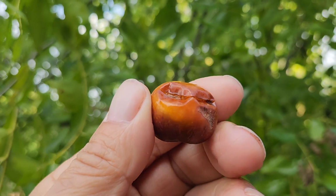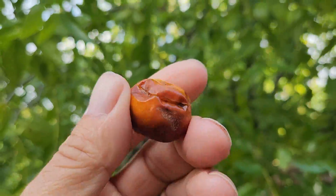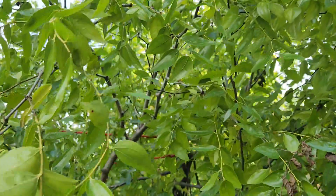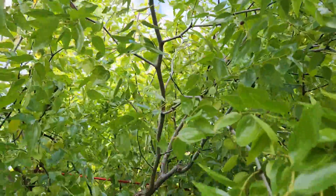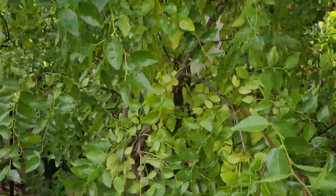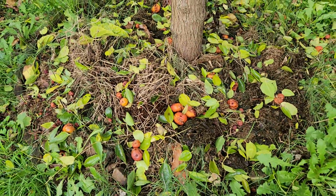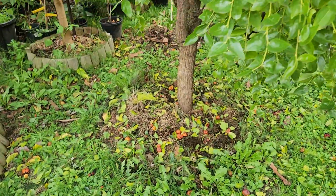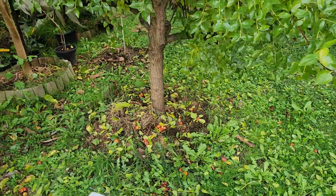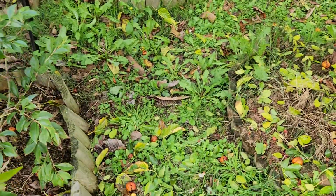You know that 150 millimeters of rain that we got in early April? It caused a lot of damage to the Jujube that were not picked, right? All these, they're all rotten. So I left them there for the birds, and even the birds aren't interested, which is really weird.